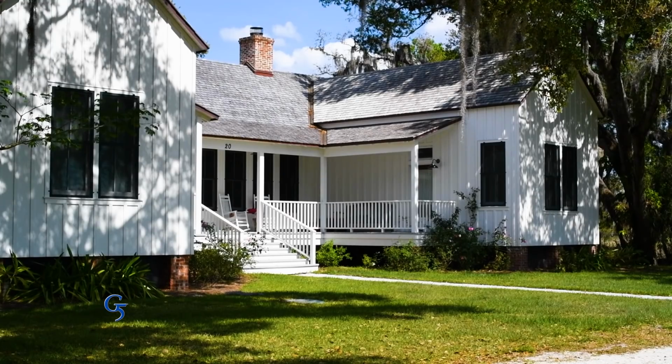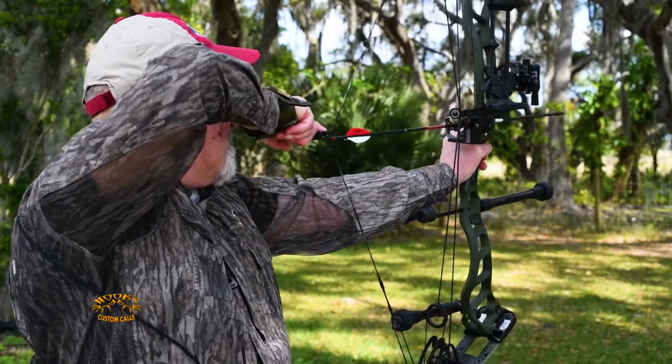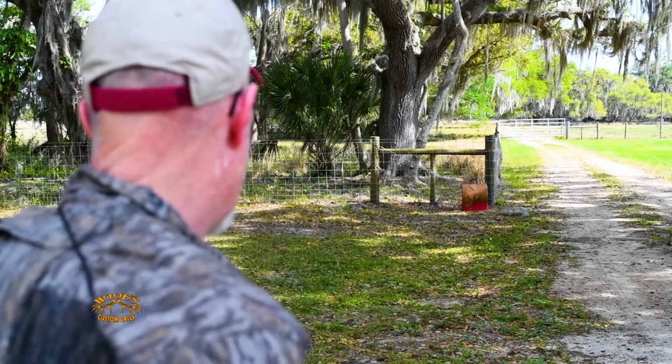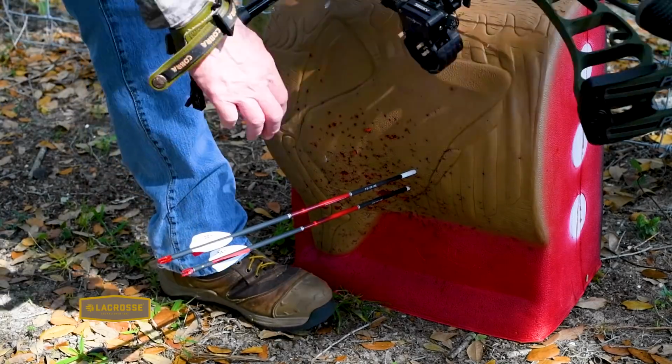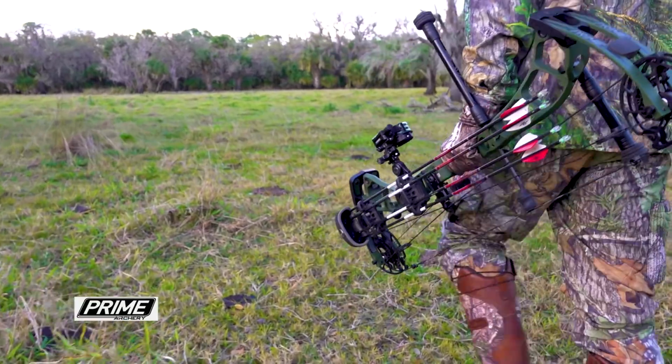When we returned to the lodge, I grabbed my bow and took a few shots at the morel target to make sure the pins hadn't moved during the long drive. The Prime had traveled well and it was dialed in, so I was ready to add some pork to the cooler.